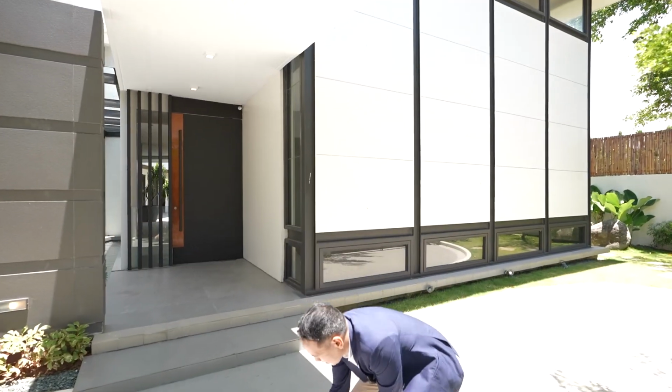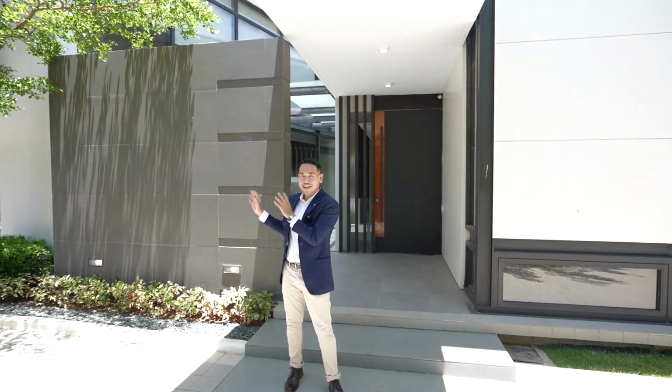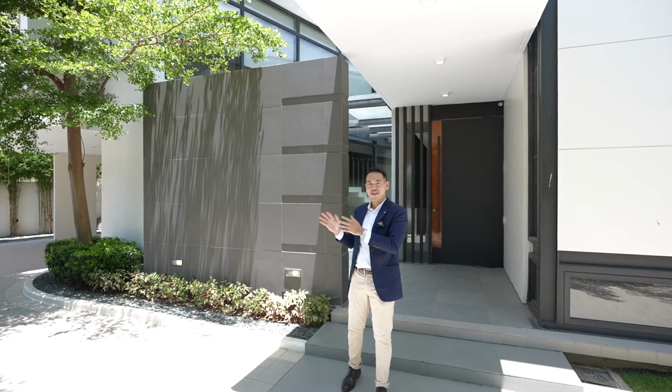So let's let Shuki down. So he isn't included with the house. He's just the guardian for now.